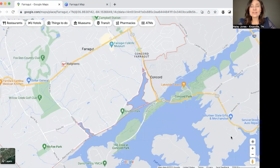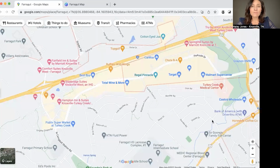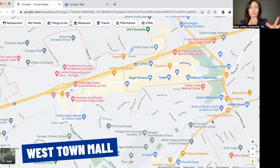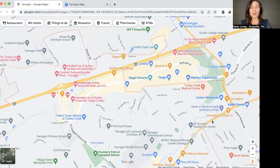So major destinations and spots in Farragut, number one is Turkey Creek. So Turkey Creek is, in my mind, we have two major shopping places in Knoxville. One is West Town Mall, which is towards downtown Bearden area, and the other one is Turkey Creek. Turkey Creek is significantly newer, did not exist when I was growing up here. I think it probably came in around 2012-ish, roughly. Don't quote me on that.